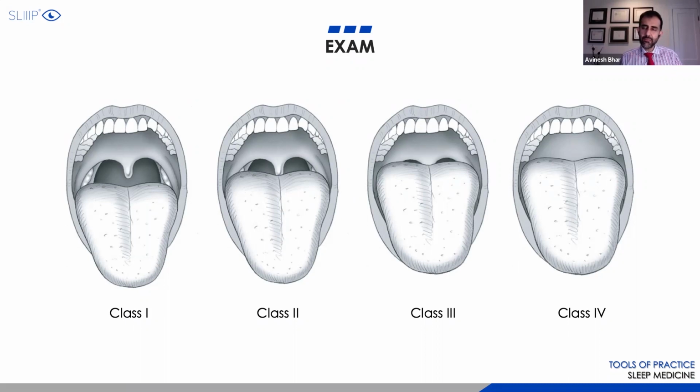So that's why the exam usually, again, the neck circumference, the Mallampati score sometimes may not be enough, because you actually have to imagine even a class 1 or a class 2, what happens when they fall asleep? What does it change to?